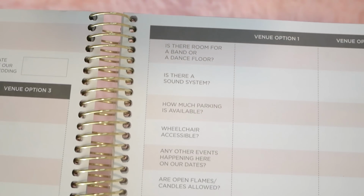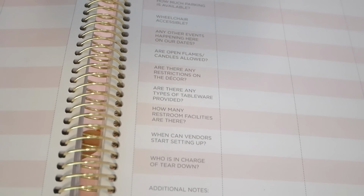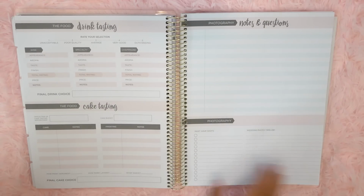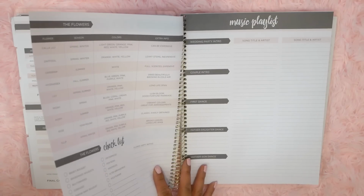But I think this page is really cool if you are one of those people who like to shop around and you need a list to compare. And like I said, for any of these pages, if you do like them and your planner doesn't have them, it is so easy to just create a little chart like this by yourself. And that is also one of the reasons why I'm showing every single page, because if you are interested in creating a wedding planner or whatever, you can look at these pages and create your own from them. So the next couple of pages are basically the exact same, but for drink tasting and cake tasting and the photography, so that you can compare different vendors.